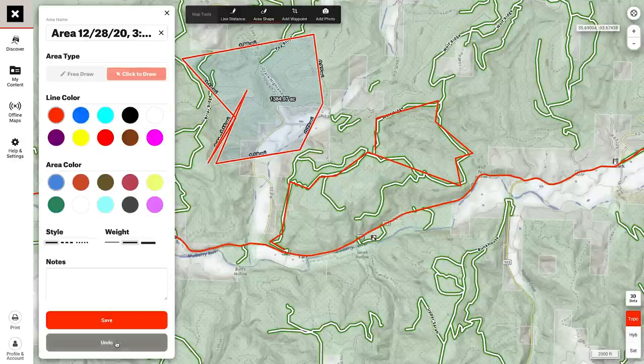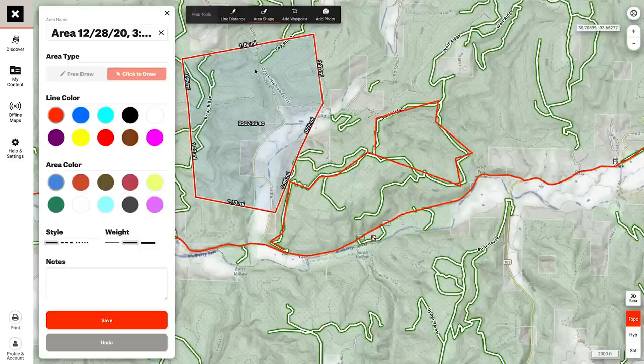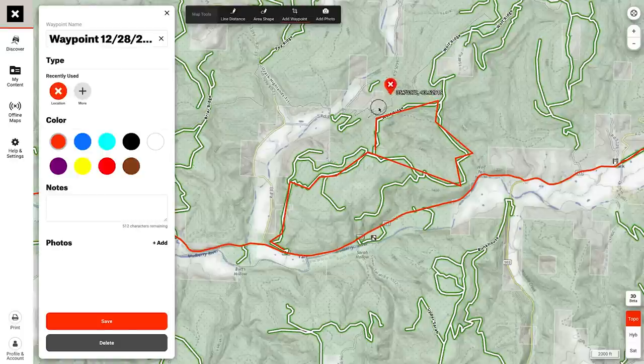I'm sure it is, but I haven't been able to figure out why drawing an area shape is helpful. And so there you go. And then I can click on that and move that around and reshape my area. I'm going to do all that because I don't want to save it. And there we go. And then I can add a waypoint and move it around.